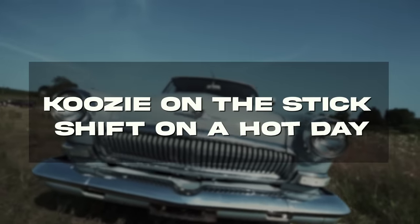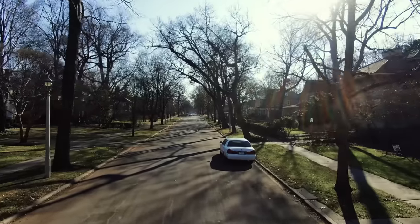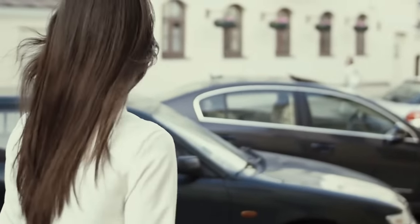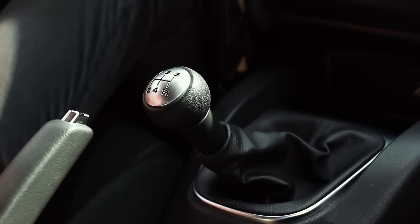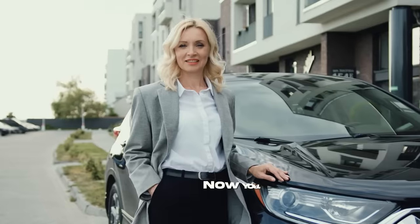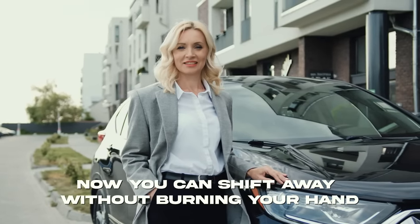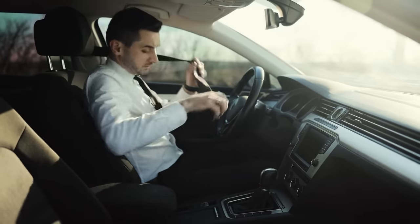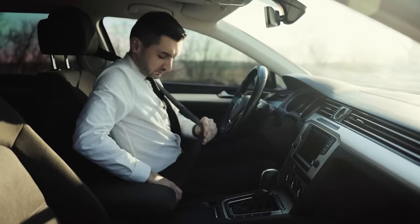Koozie on the stick shift on a hot day. When it gets really hot outside, certain parts of your car might also get too hot to touch. If you drive a manual, try keeping a beer koozie over your stick shift to keep it from heating up. Now you can shift away without burning your hand. Pro tip, buckle your seatbelts when you get out of the car on those hot days. Next time you get in, the metal part of the seatbelt won't be scorching hot.